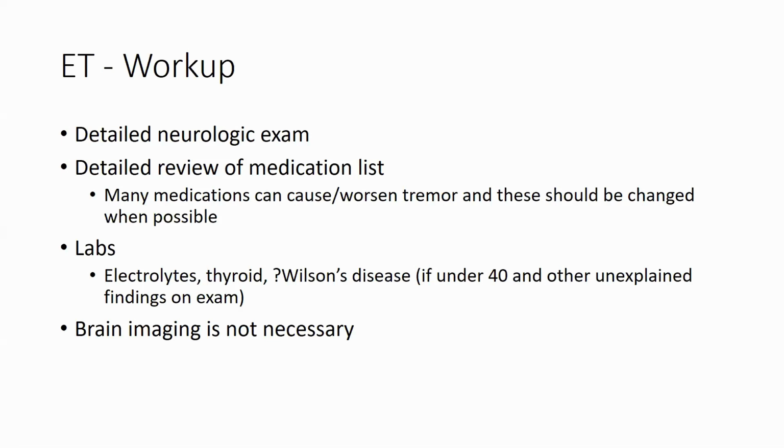And then the next important thing to do is look at the patient's medication list, because we know there are many medicines that can cause or worsen tremor. So these should be addressed. There are definitely lots of psychiatric medications, for example, that can contribute to tremor. And what I typically tell patients is, if you're psychiatrically stable, my preference is usually to keep things the same as far as those medications. But if it's something that can be easily changed, it's a discussion that I think should be had.